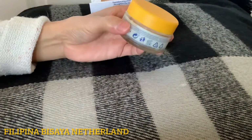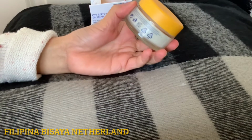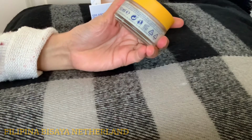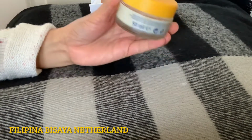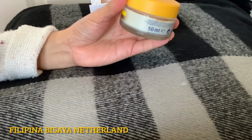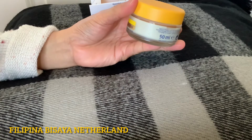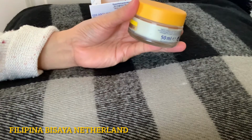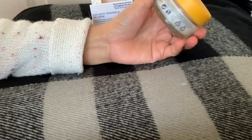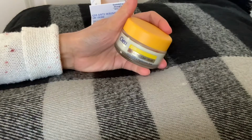So you can comment, you can ask question because I use this one. I can also recommend this one. I use this one, usually I use this one pag summer. Kasi pag winter na dito, wala namang araw. Merong araw pero hindi masyadong mainit. At saka mabango siya.